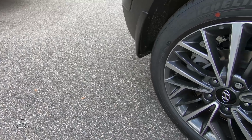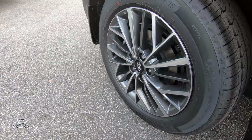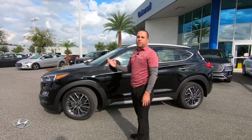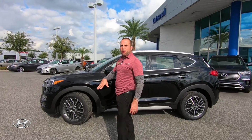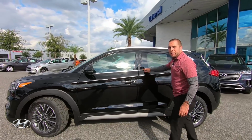Now, these are the Limited rims you're going to be getting. You have a couple different rim styles. These are 18-inch. You can get ones that are 19-inch on the Sport if you like, and the base model ones are 17-inch. Now, you have the chrome handles. You have the chrome around here as well.